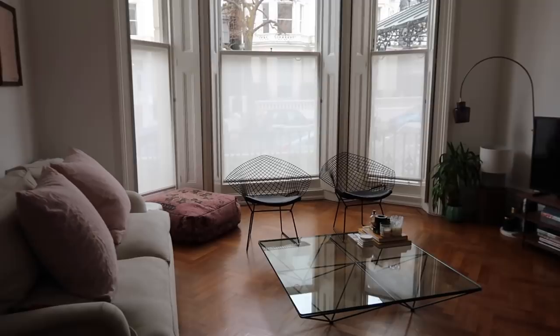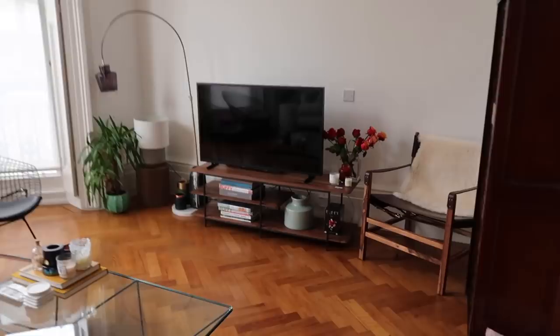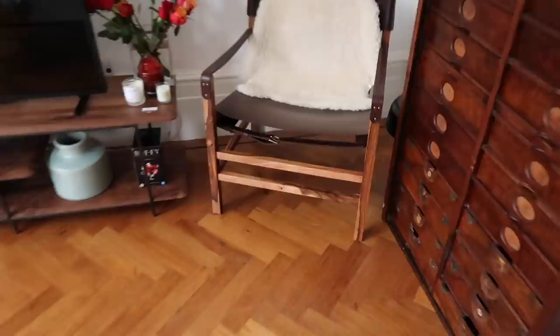So I think I'm about to have a rejig of this whole room and I want you guys to tell me which is your favourite. So this is option one, the way we've got it now. Option one involves that being there. The other new thing they sent was this chair here, which is like a leather safari style chair.